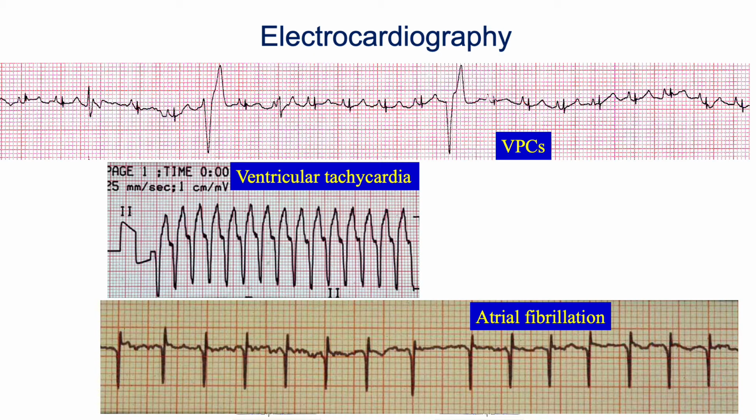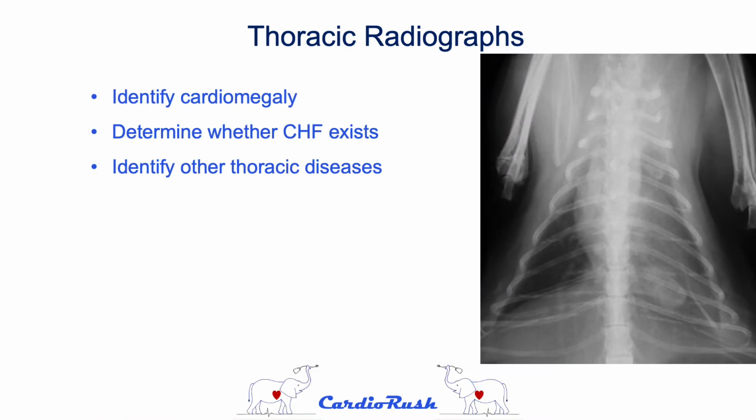Electrocardiographic findings can include ventricular premature depolarizations or ventricular premature contractions, ventricular tachycardia, or atrial fibrillation. Thoracic radiographs are indicated to identify cardiomegaly, to determine whether congestive heart failure is present or not, and to identify other thoracic diseases. In this cat, again, there's a lung tumor. So we're trying to find other potential causes for arterial thromboembolism in this case.